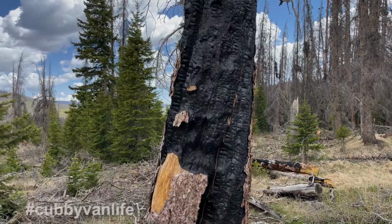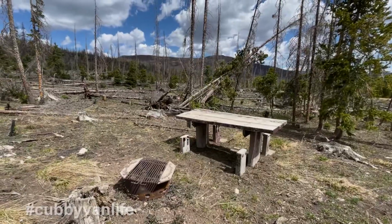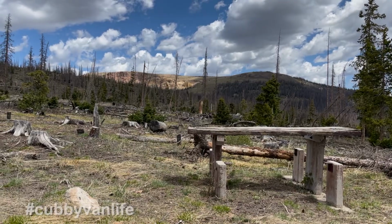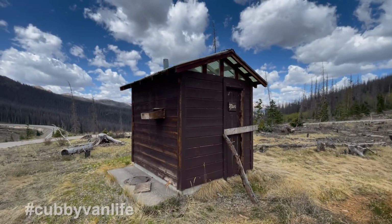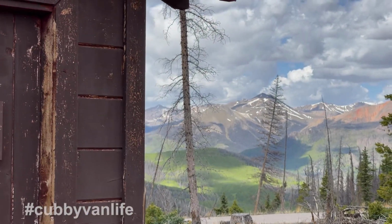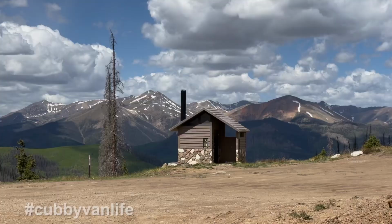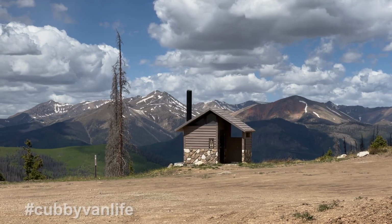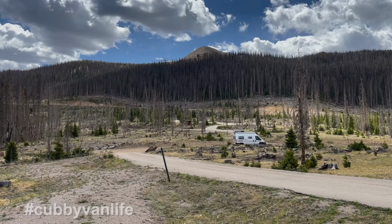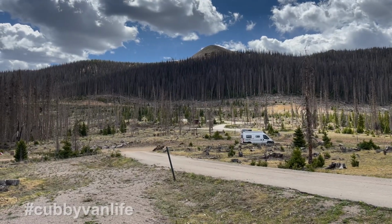The whole campground seemed like nobody had been there for a long time. It wasn't maintained. It was like a ghost town, a ghost campground. There were some old restrooms there that probably have the best view from any restroom in all of America. But there were also some new ones, and they didn't look like they were maintained or updated. So are the campgrounds open? Are they closed? We have no idea.